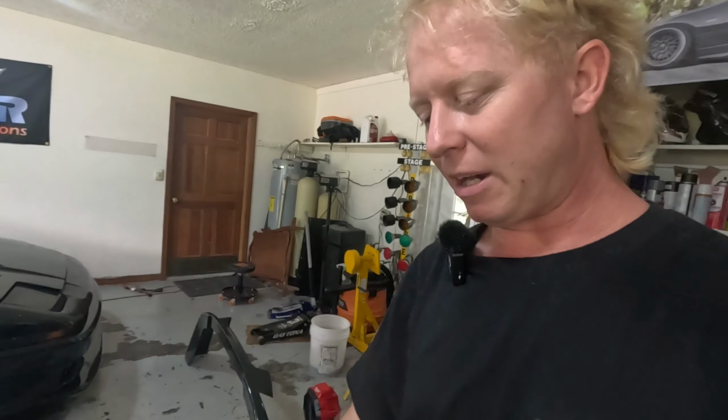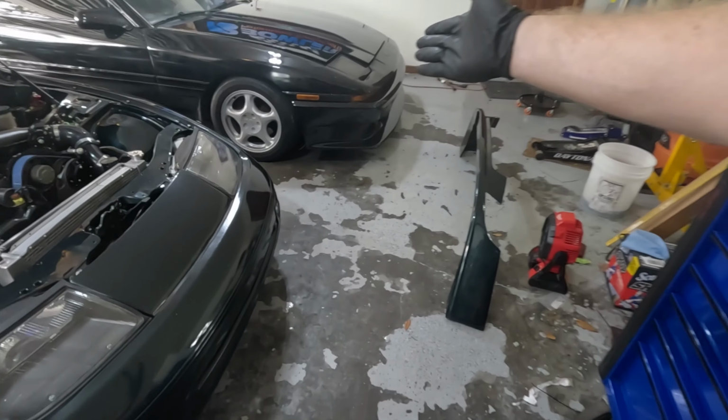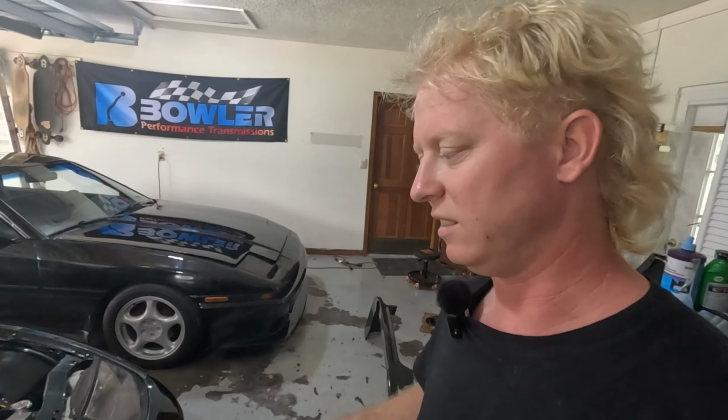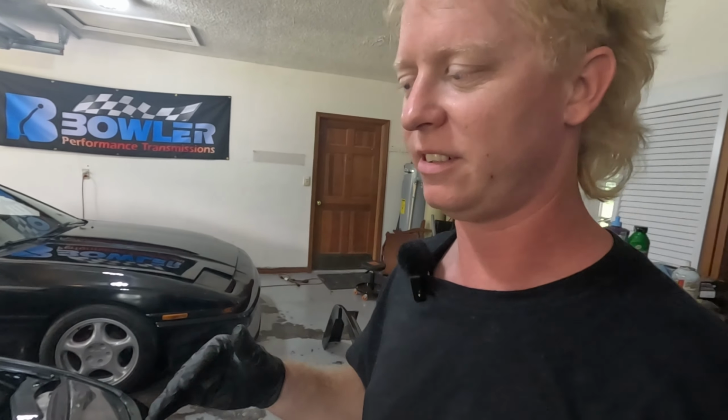But to install it, I'm gonna actually remove the entire front bumper here, just so I know that it goes on correctly and properly. But anyways, let's get started on the Z. Let's start with pulling off the front bumper and getting this valance fit onto this thing, because this is gonna be a task. It's not gonna be a simple thing, I can tell already.